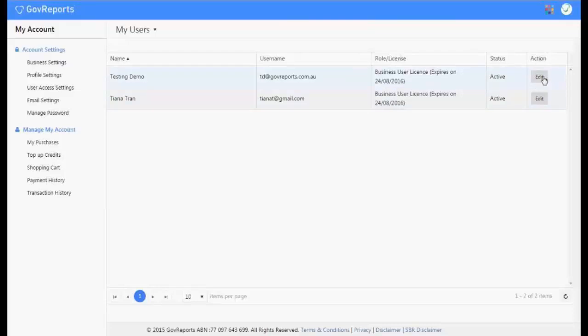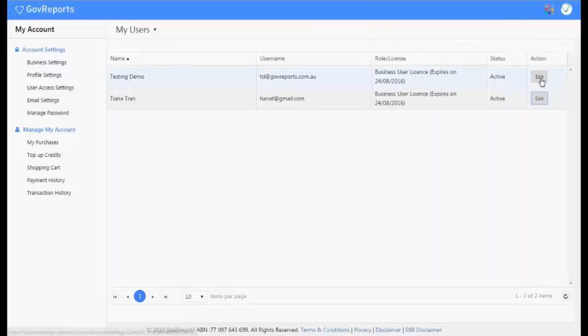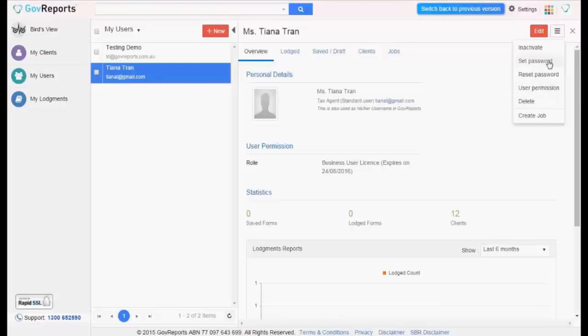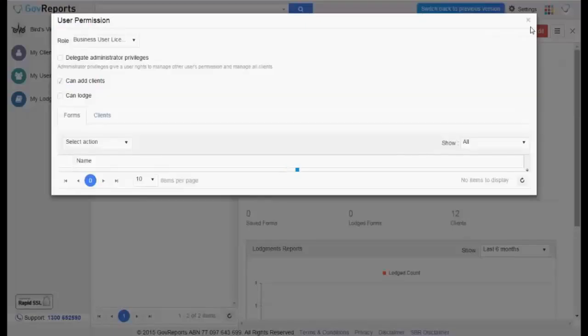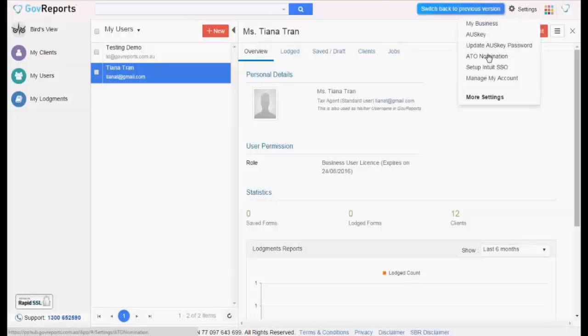I will go through this later on, but like I said, it will list out all your users, and if you want to go into it and edit the profile, just always enable pop-ups from GovReports. If you click onto that, basically if you want to go in and change their user access and settings, you can do so, inactivate their account, user permissions, etc. But for now, let me go back to the settings, because we'll go through managing your users shortly later.